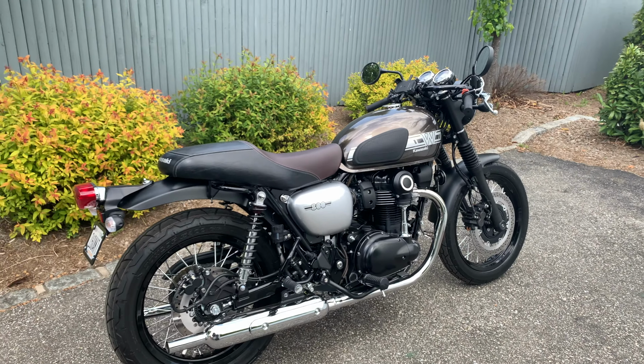It's got a parallel twin. It's parallel because the cylinders are literally right next to one another. It's got a bevel drive, so instead of a timing belt or chain, it has a rod with an angled gear up here that spins and drives the camshaft.